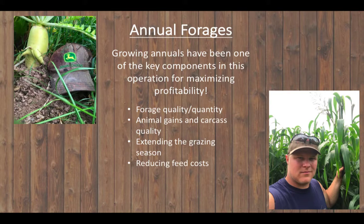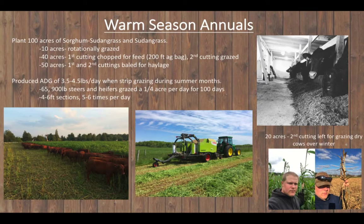Extending the grazing season, we're able to graze about 10 months out of the year, putting the brood cows, the cow-calf pairs, out on pasture, out on annual ryegrass early, and I'll go into a little bit more about how we extend the grazing season in a second. I'm getting ahead of myself. Also reducing feed costs. When I first started in 2012, our annual feed bill was $70,000. Outrageous. Last year it was zero.